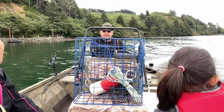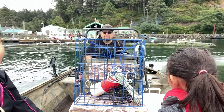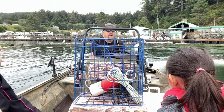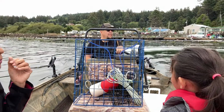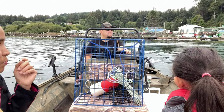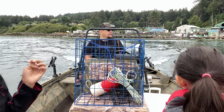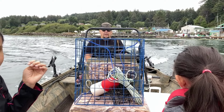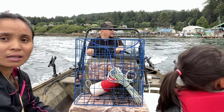This is Kelly's Marina right behind us here. You can crab off the dock here also. Throughout this video, I'll be teaching you everything you need to know to go crabbing. So if you want to learn to crab the Oregon coast, or simply just improve your skills, this is the video for you. Looks like we got sandy bottom over here and rocky over here.